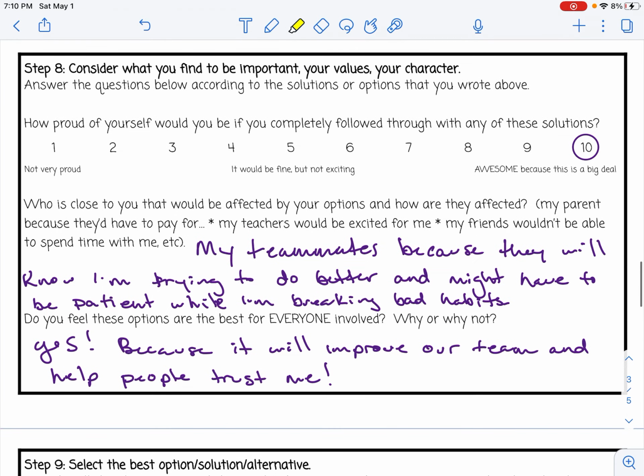Step 8, I'm going to consider what I find to be important, my values and my character. So how proud of myself would I be if I completely followed through with any of these solutions? Well, I chose a 10 out of 10 because that would be something that's very exciting to me. The next question is, who is close to you that would be affected by your options and how are they affected? So I chose my teammates because they will know that I'm trying to do better and might have to be patient with me while I'm breaking bad habits. Do you feel these options are the best for everyone involved? Why or why not? Yes, and I think that because it will improve our team and help people trust me.